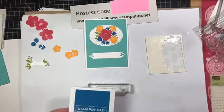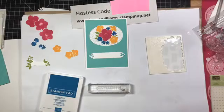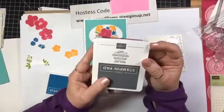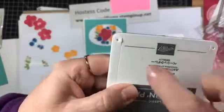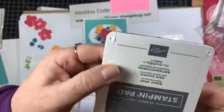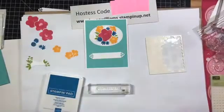And it is Pacific Point. I need to show you guys what I did. Let me find the pad that I did it to. Which one? I don't know how I did it, except I totally opened this pad wrong, or I went to close it wrong. Look what I did. I pushed it down as best as I could, but I almost completely destroyed this pad. I was so bummed out when I did that.